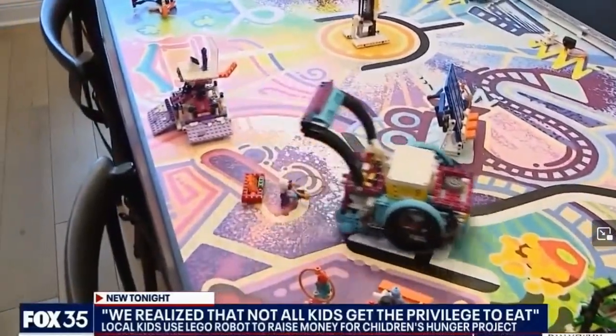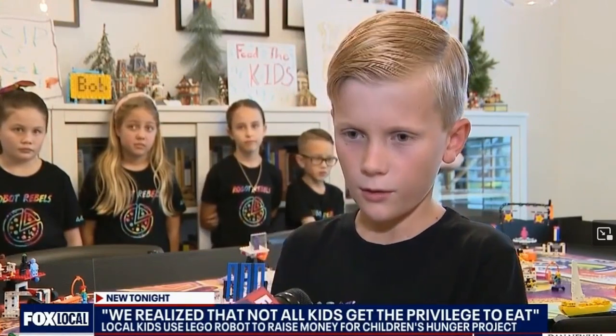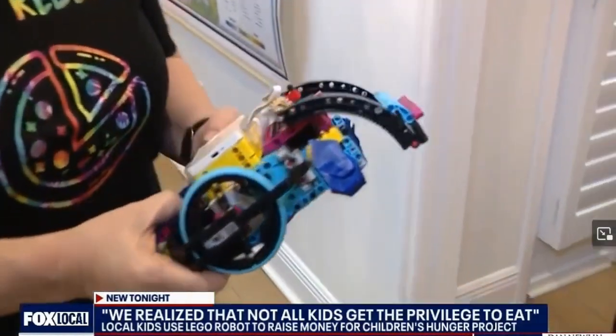His name is Bob. The robot is about, like, 4 inches tall, and he has a bulldozer that he can push down and push up, and he can move around in circles and do a bunch of stuff. But this team is doing more than just building a bot that moves around.